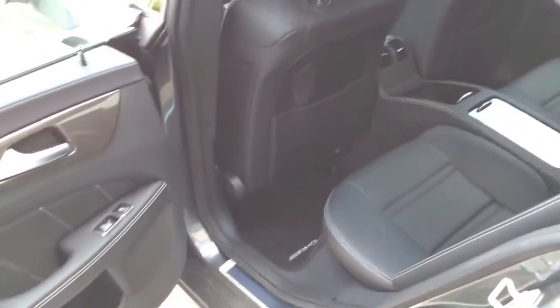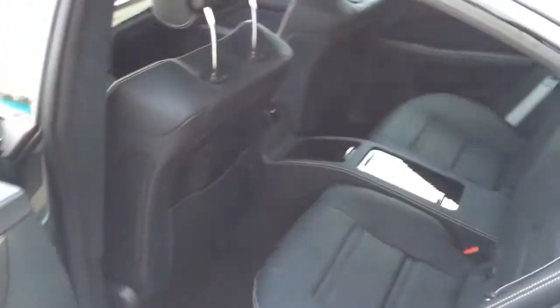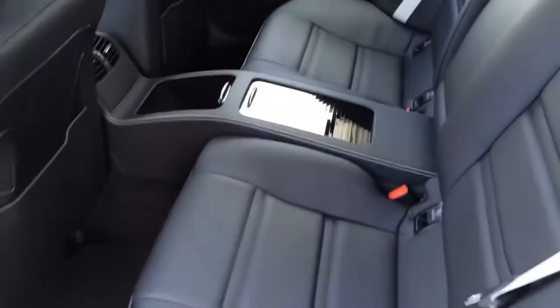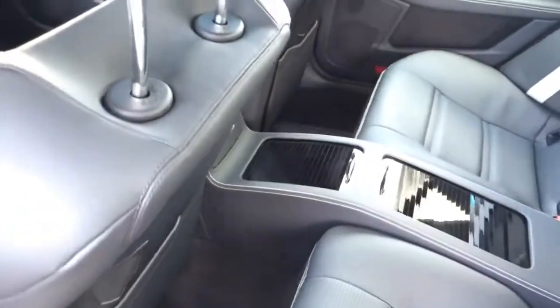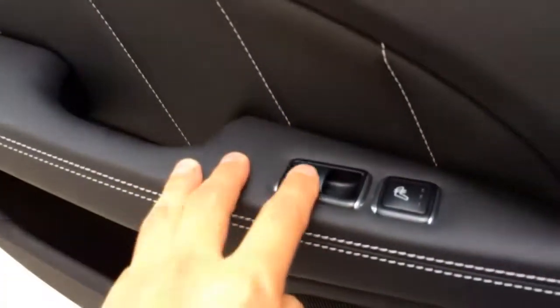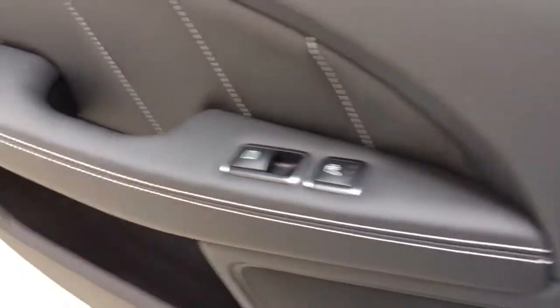Now let's check out the rear seat. Rear seats offer seating for 2. The rear seats are perforated as well with white contrast stitching. Now let's jump into the rear seat and see how it feels in the back. Rear windows are also automatic, and the rear seats do offer a 3-stage heated seat.